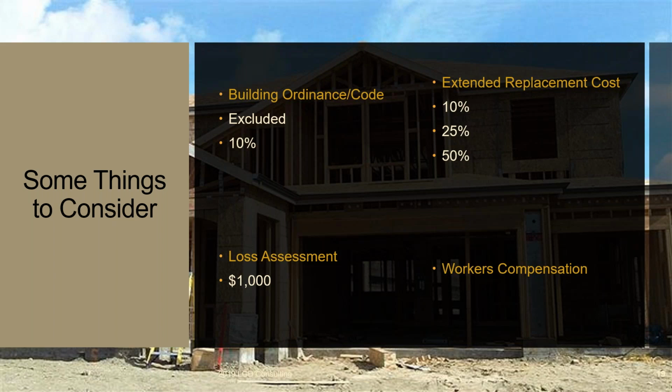And so some companies offer you this building ordinance coverage, right? 10%, 25%, 50%. All right, so it depends on what they offer. The older the home, the more the building codes have changed, and the more building code or building ordinance coverage you're going to want to get. I also have extended replacement cost coverage, and I have separate limits on that also.